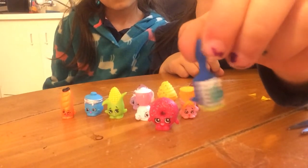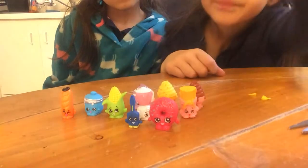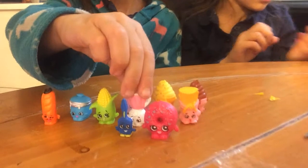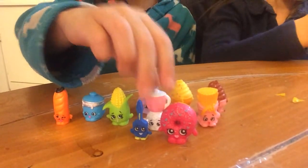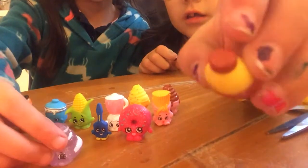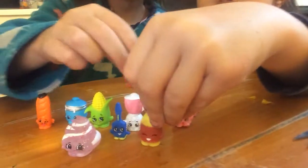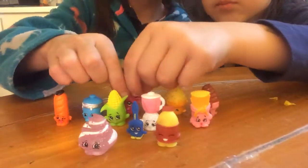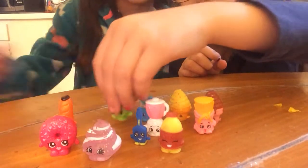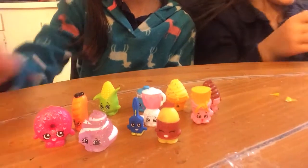Toofs. And then, what's this one? Flavor Ava. It looks pink in the camera. Oh, cool. Yeah, it is cool. I like them. And then my last one is.